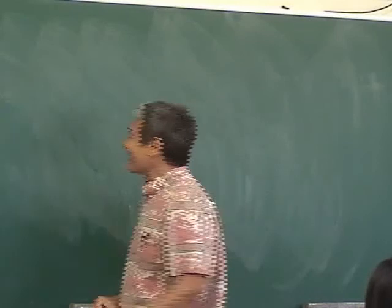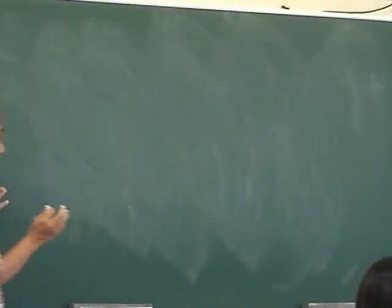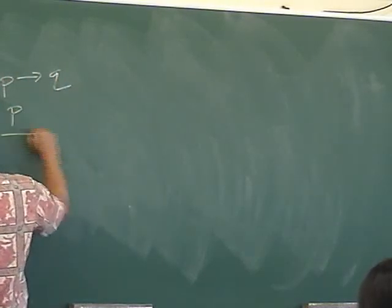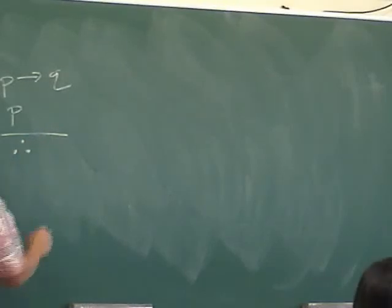Okay, first of all, what is an argument? Now we know what statements are. We know how to make truth tables. But what is an argument? Well, this is the most famous argument in logic. If P, then Q. P, therefore, you guys know that symbol means therefore? Therefore, Q. This is called an argument.